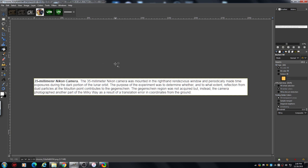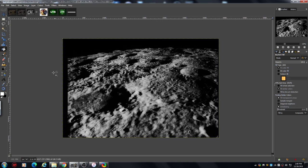And this was mounted inside the window. It's quite interesting. More up my street photography-wise. I have a 35mm DSLR, a very old Canon one. But as we know, this is all cellular film stuff. So this is the raw image.